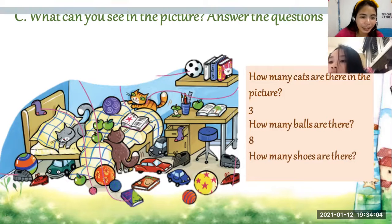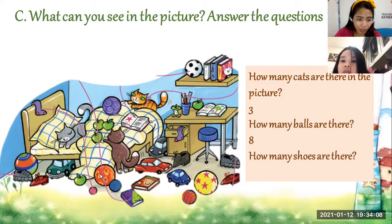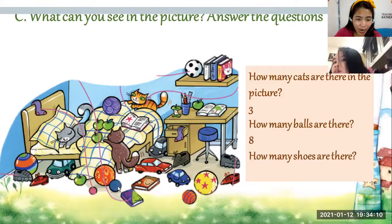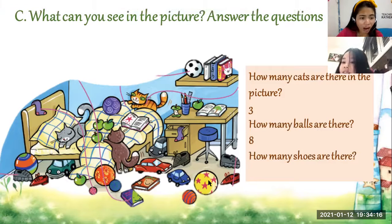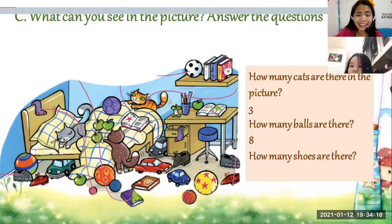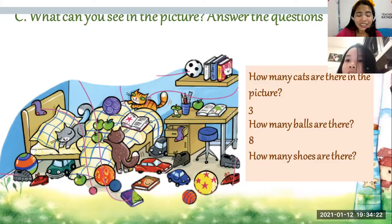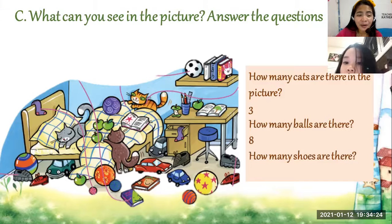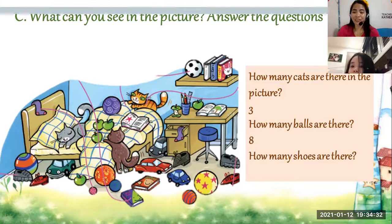Hey, look. Hey, let's find. 1, 2, 3, 4, 5, 6, 7. Oh, I cannot see the. Oh, eight. Yes, only 7, right? Can you count that again? 1, 2, 3, 4, 5, 6, 7, 8. Okay, you got it already, 8. How many shoes are there, Tuta?